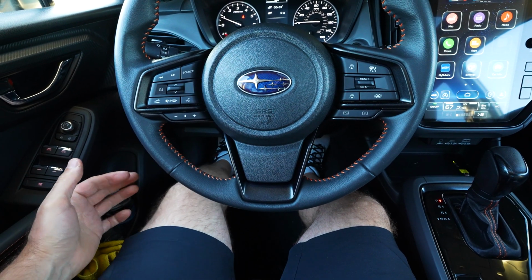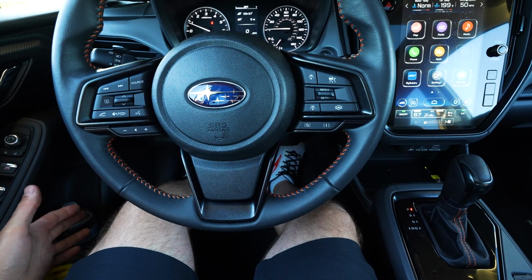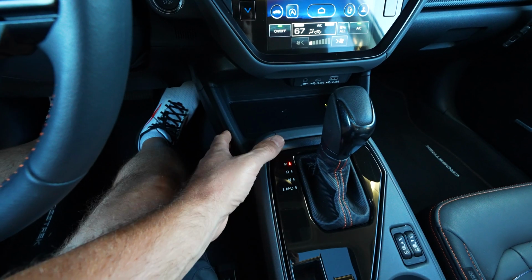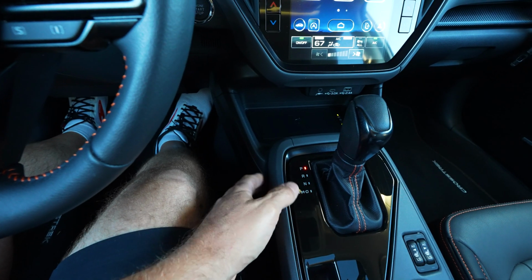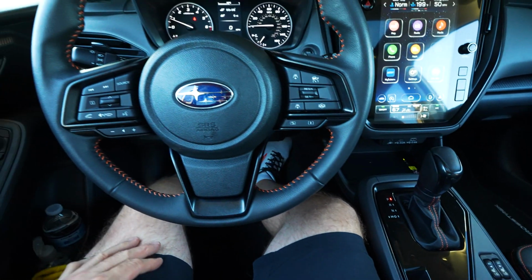So if you're 6'1", 6'2", you shouldn't have any problem. It does have a fairly good amount of legroom, more here on the left than the right. This is a hard touch surface, so if you find your leg pressing up against it, it's not super comfortable. But it seems like it's dished out enough to where it's okay.